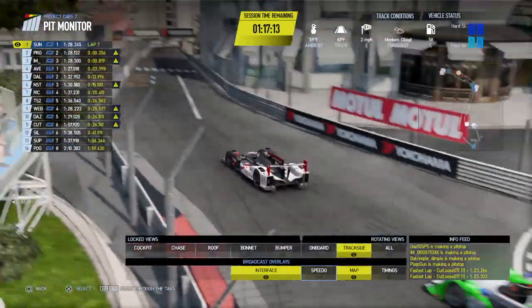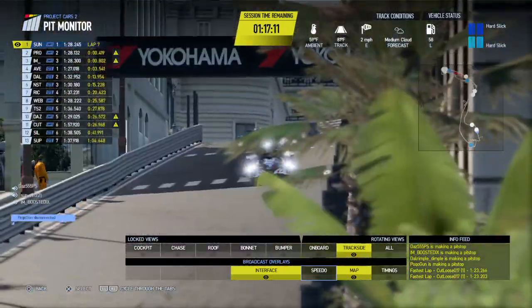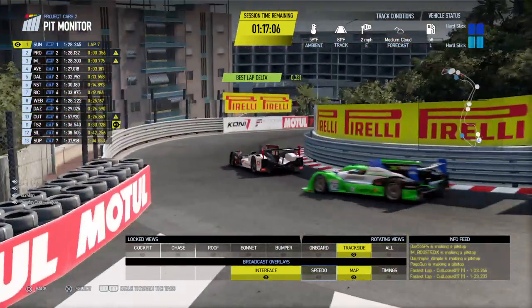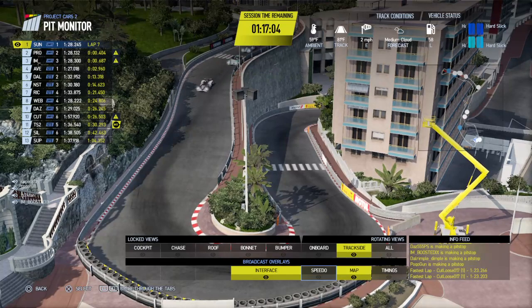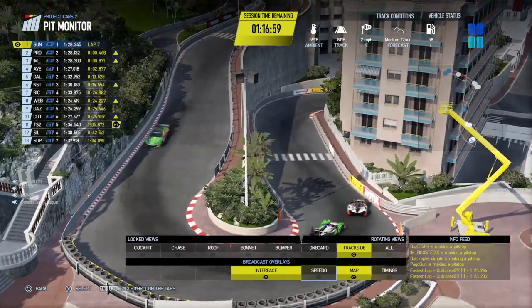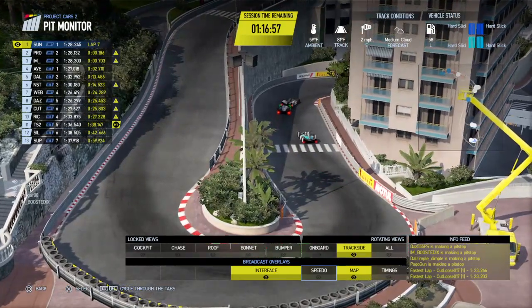for being exceptionally quick on the Park Ferme tires, and we've got a car out already. Pogo Gun from Green Mountain Enterprises has blown his motor. So mechanical issues for the Green Mountain team right off the bat.